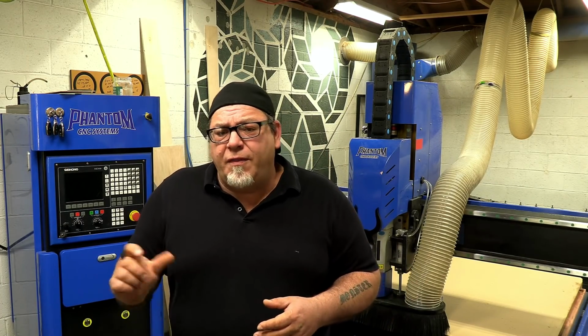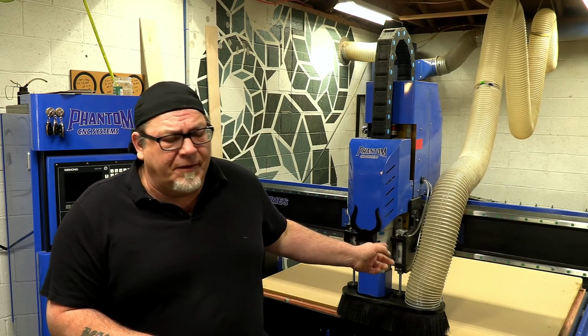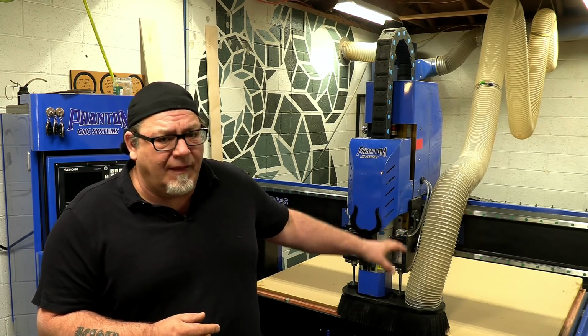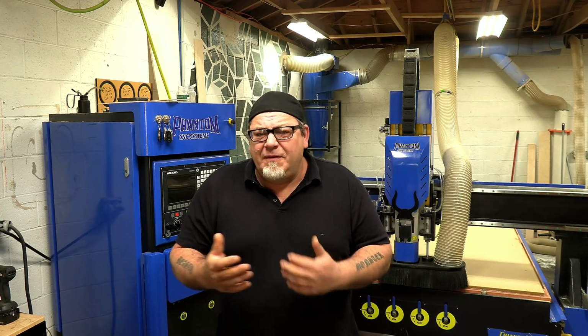The machine sitting behind me is a Phantom T-Series CNC. It takes a 220 volt 30 amp circuit to run the machine. Now, it's got a 16 horsepower spindle, a 5x10 bed, 8 place tool changers, and the servos and hardware on here are top of the line. Until just a few years ago, there was no way you're getting into a machine like this for under between $55,000 and $65,000. I paid $36,500 for this machine brand new.